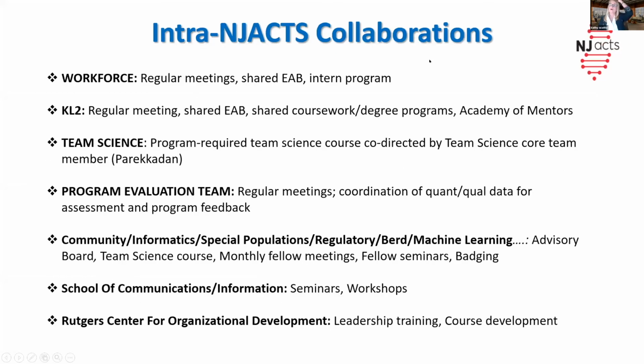So we pretty much interact with every core within the CTSA. Some of the interactions are much more formalized than others. You know, we have the Academy of Mentors, which crosses membership in all the cores. So that's certainly something that brings us all together. But we have strong relationships right now with workforce. We have regular meetings. We're sharing the EAB. I think Lauren will be speaking pretty soon about the intern program. Obviously, we work closely with the KL2. Again, regular meetings. We share coursework, degree programs, and we share the Academy of Mentors.